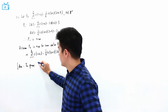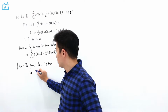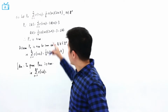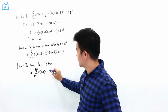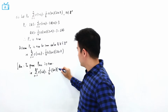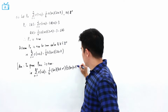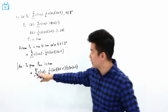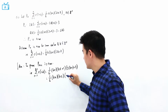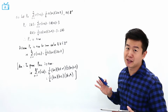To prove that Pk plus 1 is true, we are trying to prove that the summation from r equals 1 to k plus 1 of r plus 2 can also be this, where n is replaced by k plus 1. So it can be 1 over 6, replacing n by k plus 1, and then 2 times the replacement of n by k plus 1, plus 7. Our aim is to prove that this is equal to 1 over 6 of k plus 1, k plus 2, and 2k plus 9. If we can achieve this, then our process of mathematical induction is completed.